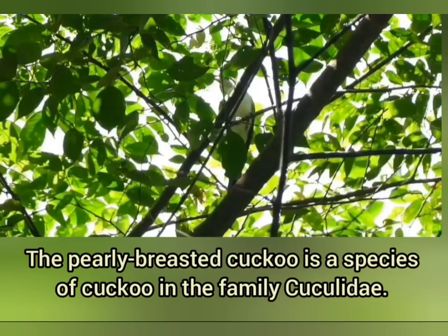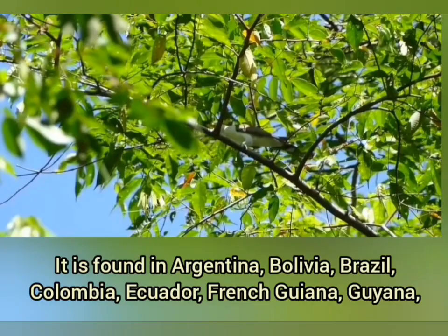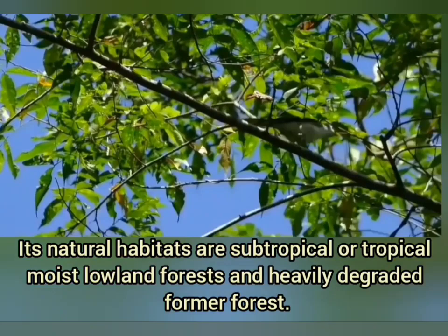The pearly-breasted cuckoo is a species of cuckoo in the family Cuculidae. It is found in Argentina, Bolivia, Brazil, Colombia, Ecuador, French Guiana, Guyana, Paraguay, Suriname, Peru, and Venezuela. Its natural habitats are subtropical or tropical moist lowland forests and heavily degraded former forest.